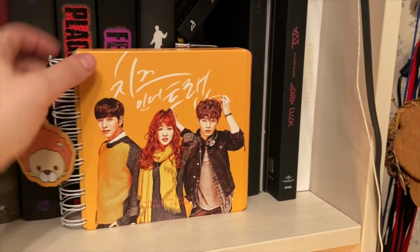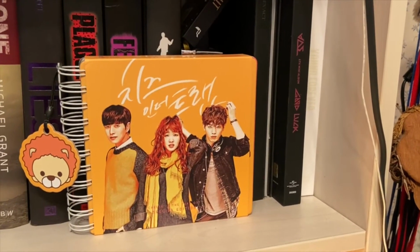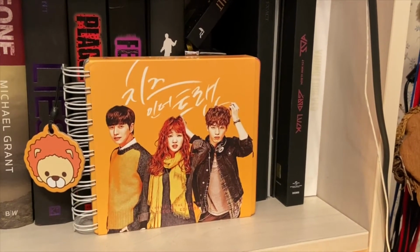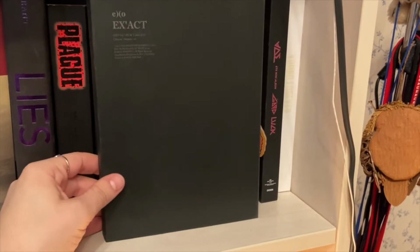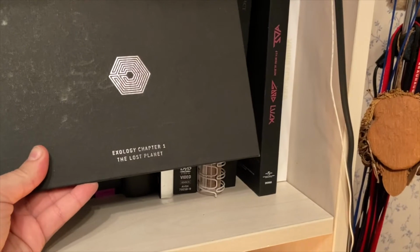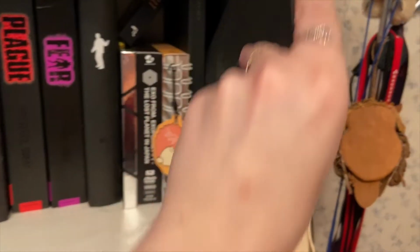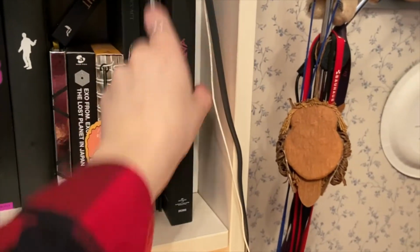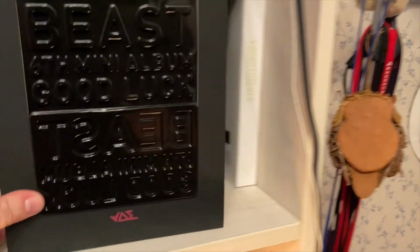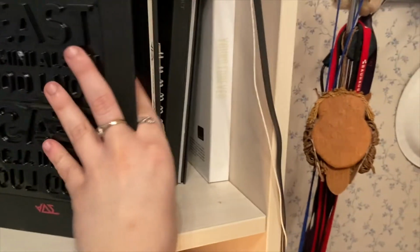This is actually the greatest K-drama soundtrack of all time, and it's the soundtrack to She's in the Trap, which is amazing. The show I also loved, but I know that it had some issues due to production stuff, but this is gorgeous. Then we have another EXO album. I don't even remember which one it is. We then have the Exology Chapter 1, The Lost Planet. This is their concert album of their first concert. Then we have a Beast album. And this is the Beast Good Luck album. The dark edition, I think. They made a dark and a light one.